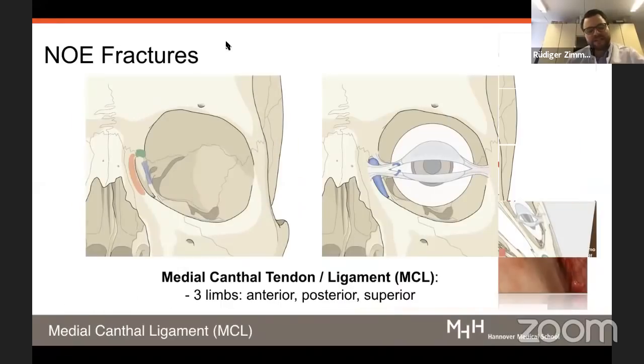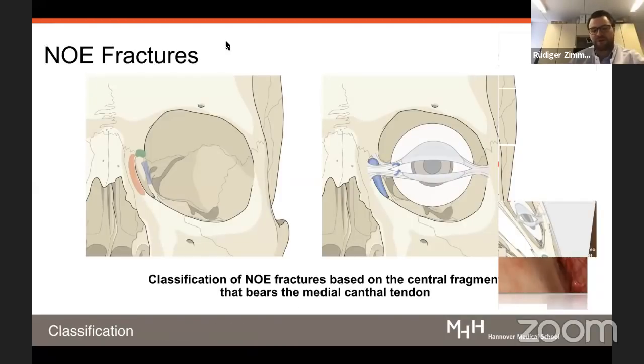This is clear. It's important to know that you have three limbs, and some people say it's not only one medial canthal ligament, it's three of them. And no one really knows why it's three and if every three are used. And in the reconstruction, we only reconstruct one, and we usually go posterior and superior to the lacrimal duct. I think this is the most important thing.